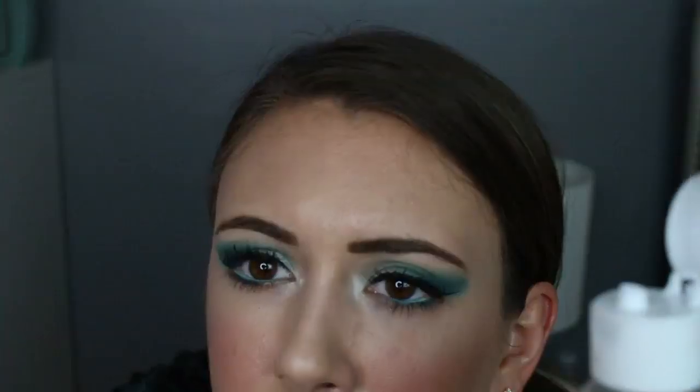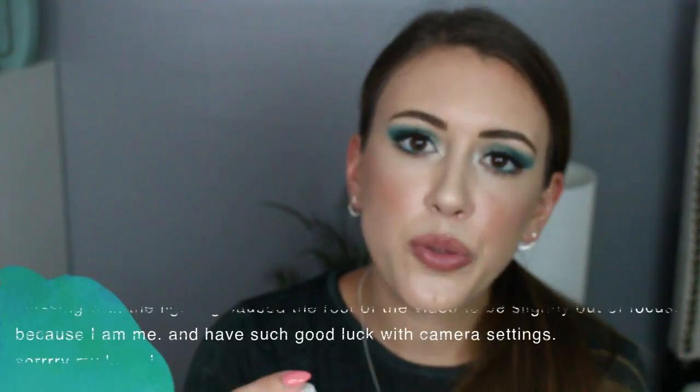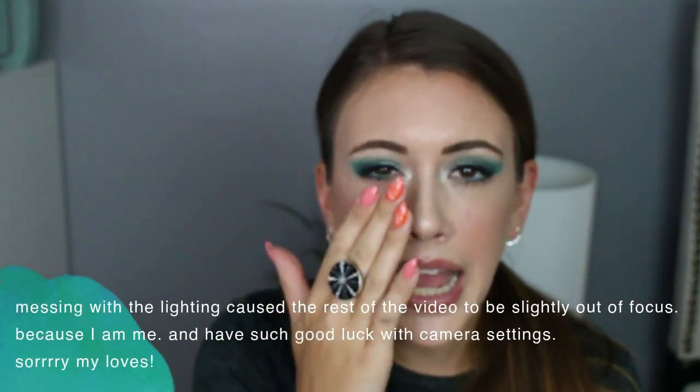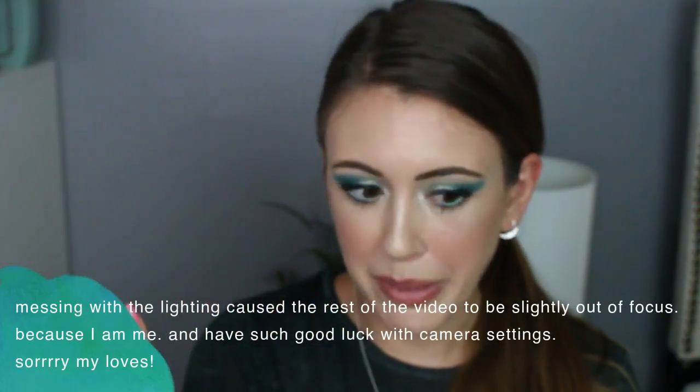I like that it has this little squirt cap, so you just squirt it onto a cotton round. That's what I do. I just squirt it right onto a cotton round. And I do what they say, put it on my eye for like 3 seconds, then I start rubbing and I eventually take my makeup off.